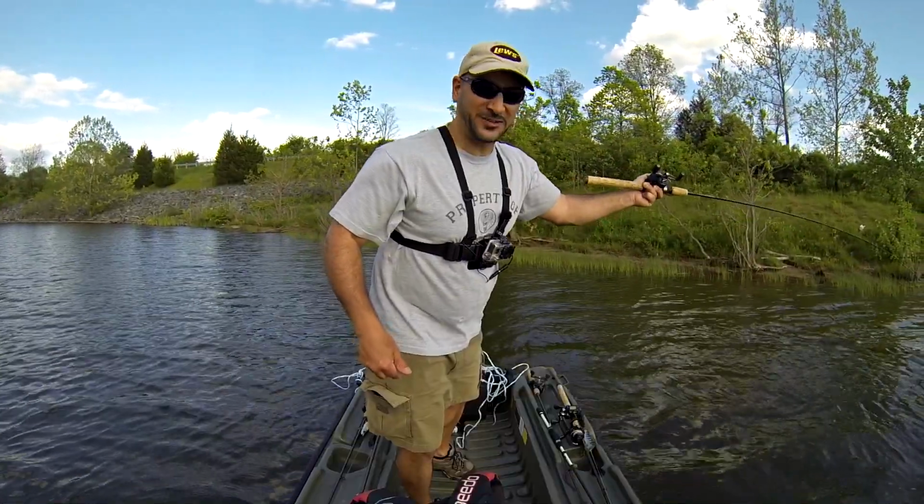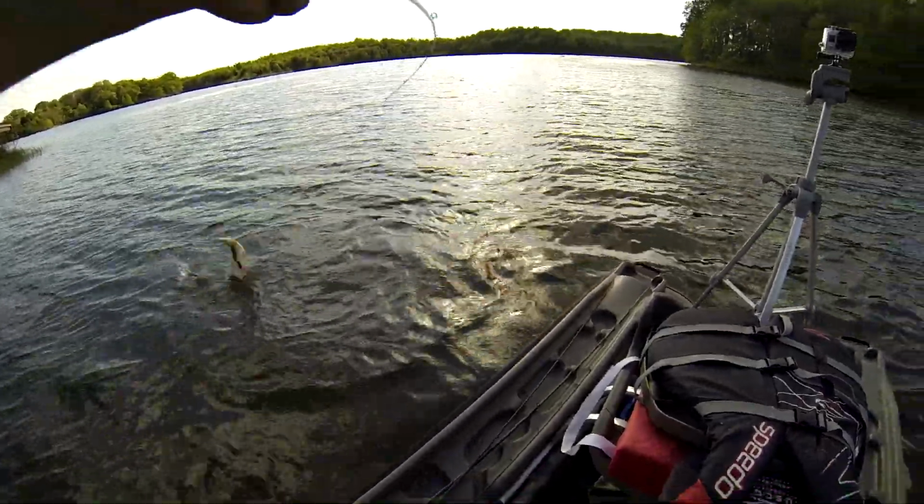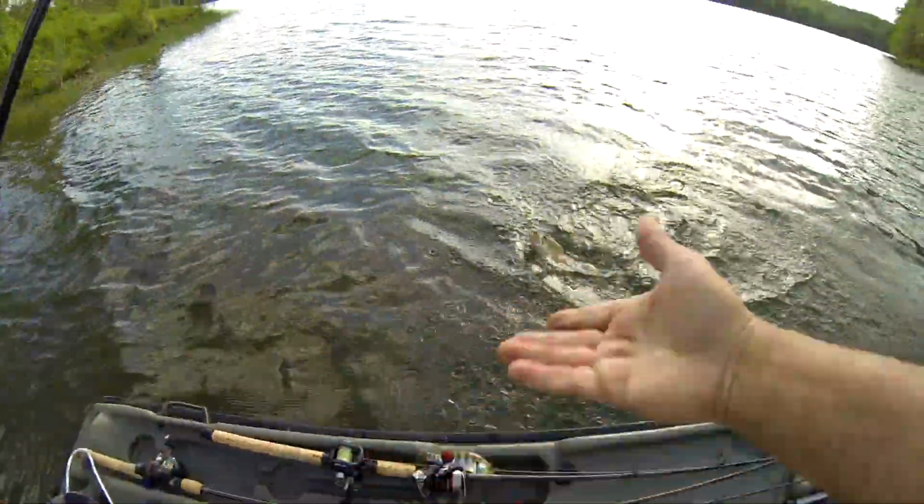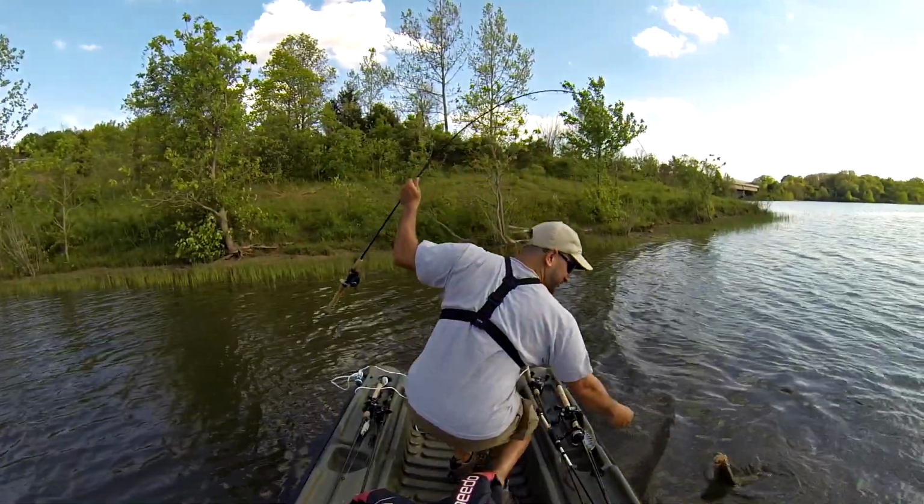I've been trying to avoid that drop shot for the past hour, and in doing so, broke out this bluegill pattern square bill. First fish of the day. Nice one, real nice one.